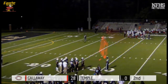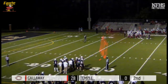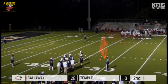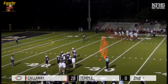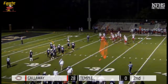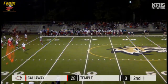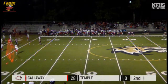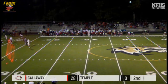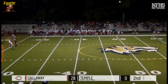Deciding to sell or buy a home is a big step. To make sure it's the step in the right direction, choose the person best qualified to handle your real estate needs. Joel and Rob Upchurch have been breaking sales records every year since 1997. They truly are the real estate leaders in West Georgia. So take a step in the right direction. Contact Joel or Rob Upchurch at RE/MAX Results, because they are dedicated to results and converting transactions into relationships. Now back to the field for Callaway Cavaliers football on the Eagle Sports Network.